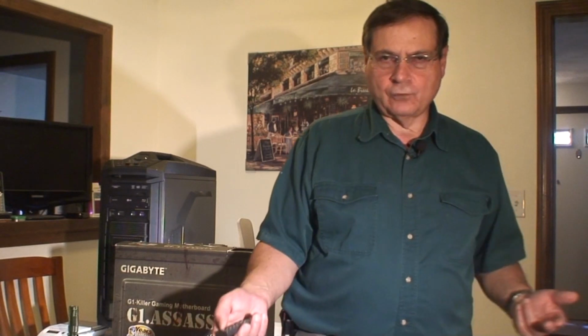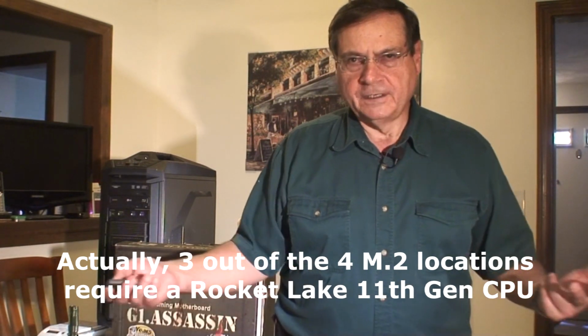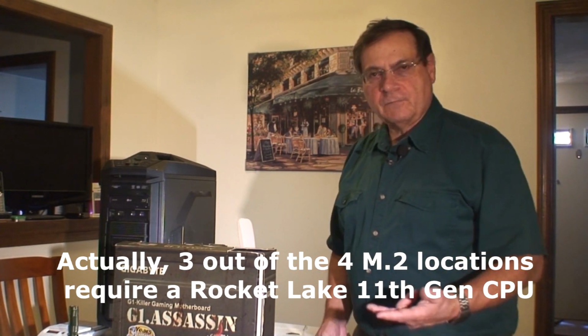And in fact, the first board that I was looking at from Gigabyte was the AORUS Pro. And I thought I had found the perfect board. Well, it turns out I read somebody's review, and they were complaining that they had this 10900 processor, and they found that 2 out of the 4 M.2 locations were dead to them because they had a 10th generation processor, the Z590 board on that particular model. Those 2 locations are only good if you have an 11th gen processor. It's unclear from the literature if those M.2 drives, in order to work with the 11th gen chip and in that motherboard in that location, have to be the 4th generation M.2 drives.